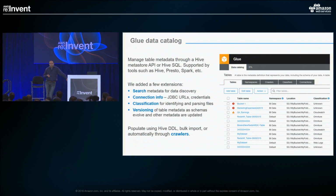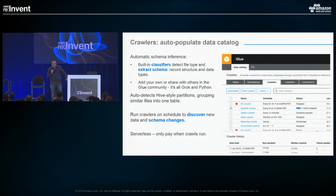We also crawl your data, if you let us, right? And you can certainly use Hive DDL, bulk import, but crawling is one of the areas where what we do is different and differentiated. So let's dig into that a little bit. So what crawlers do is that they auto-populate your data catalog.